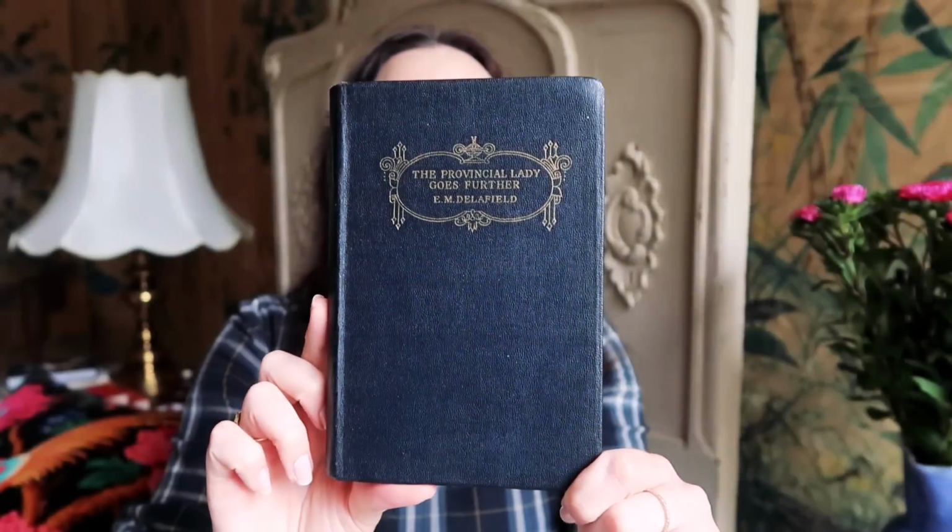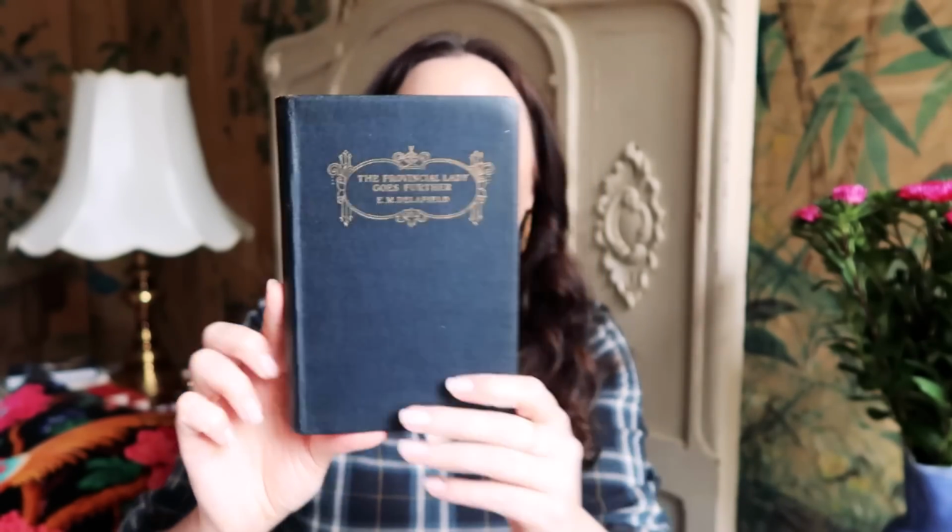And then my mum found some really great books in the charity shop that she brought home for me one day, which was very exciting. She found this really sweet vintage edition of The Provincial Lady Goes Further by E.M. Delafield. I love The Diary of a Provincial Lady, that's the November Comfort Book Club choice, and I love the sequels to it too, but I don't seem to have any of them anymore. So I was so thrilled to get this one, which I think is the second in the series, The Provincial Lady Goes Further. You can see it's quite a nice old pocket-sized edition of the book.